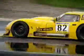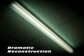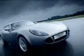For 40 years, men with pencils behind their ears turned out Marcos sports and race cars, until 4 years ago, when the company went bust and shut up shop, as seen in this dramatic reconstruction. But now, Marcos is back. New car, new light bulbs. So is this just a fleeting visit, or are they here to stay?